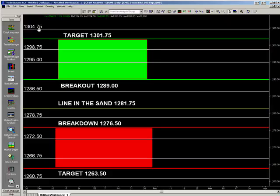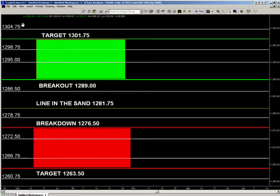There's that 1304 again. Below 1281.75, I'm looking for lower prices at 1278.75, a breakdown at 1276.50, 1272.50 underneath, 1266.75, ultimate target 1263.50, and extension of 1260.75.